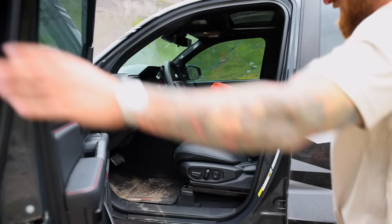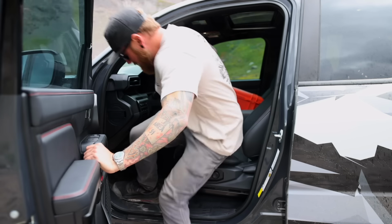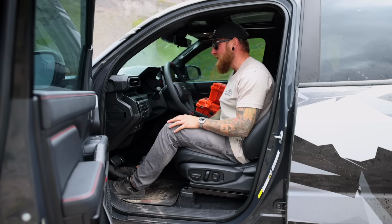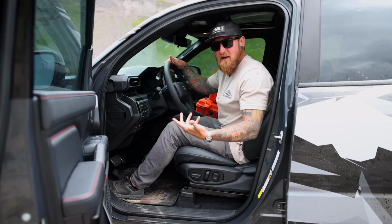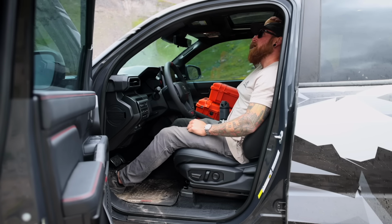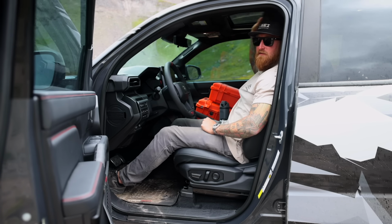Now for some questions that you guys had for me over on Instagram. I got a lot of questions about the interior space on this truck and how tall I am. I'm about 5'10", 5'11" on a good day. I have my seat pushed a little bit further forward because we're off-road right now, and I have the seat a little bit taller. It is a very comfortable driving position in here. I have plenty of room above my head, probably about a fist, maybe a fist and a half, depending on if you have a sunroof or not.